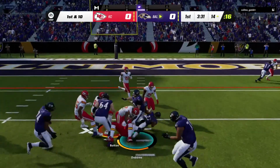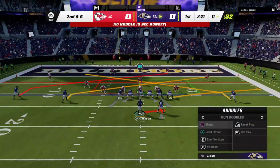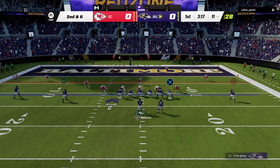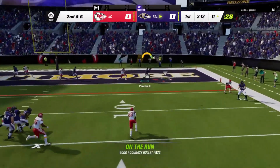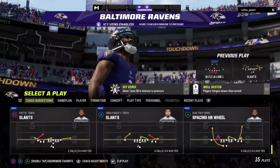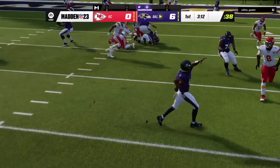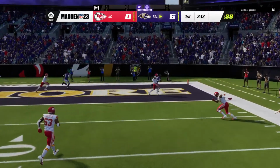Jackson on the give to Dobbins, and he's brought down just outside of the 10 at the 11. Following the pickup of 4, here's 2nd and 6. Jackson from the shotgun. Got a man, it's caught for a Ravens touchdown. James Crochet, an 11-yard touchdown. And the Ravens are on the board first here this afternoon.